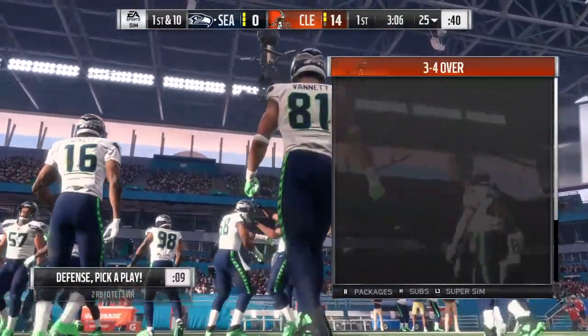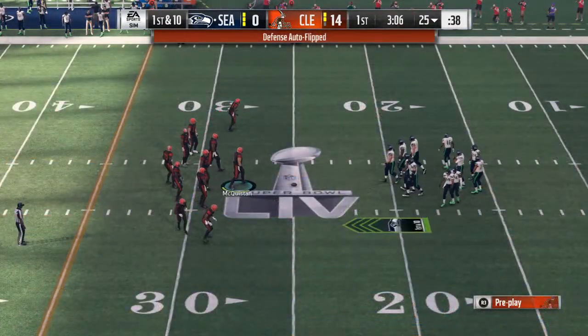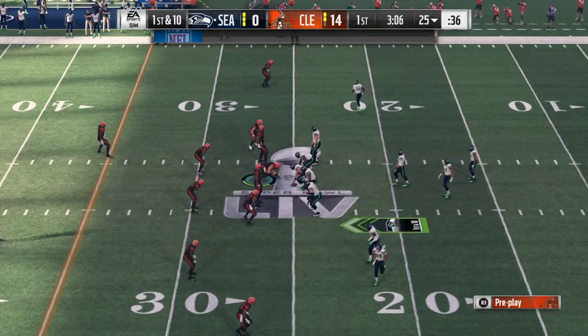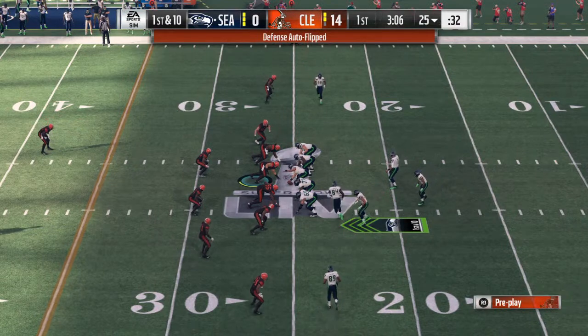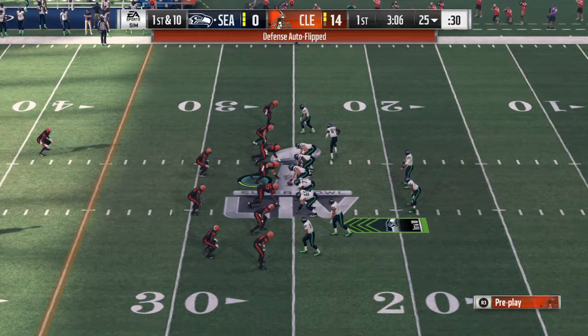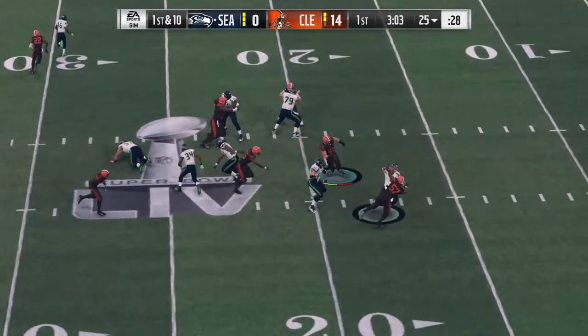Seattle now ready to march out of the field, already down 2 touchdowns here in the first half. This becomes a pretty important drive, doesn't it? It certainly does, and a lot of the teams script plays. We know that, right? They have a script to start the ball game, and typically those scripts go between 12 and 24, 25 plays. Down 2 touchdowns early, probably not very deep into their script.